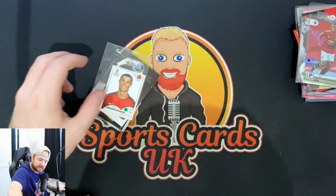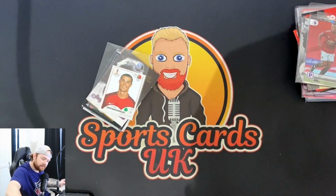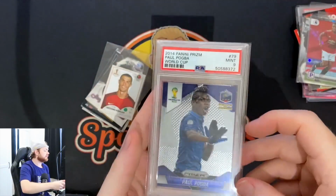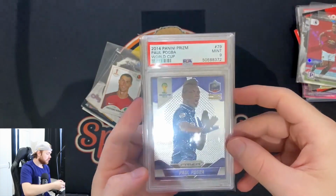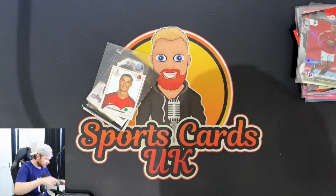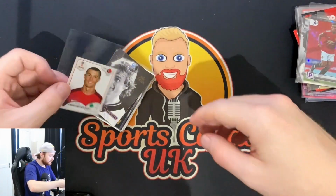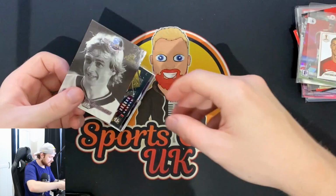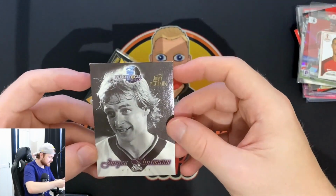I did actually pick up this the other day. So I picked up this to flip the other day. So that's a nice Paul Pogba FIFA World Cup Brazil and a PSA 9. This one I will keep, obviously, though. That one I will sell. Cristiano Ronaldo. Can't go wrong with him. Some would consider the greatest of all time. I think for me, it's Messi.